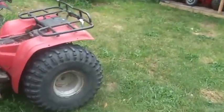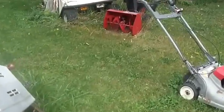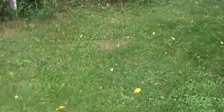I'm just going through the Tractor Supply, and I think I found two tractors I can turn into one tractor, which kind of makes me happy. And these tractors always come with stories.